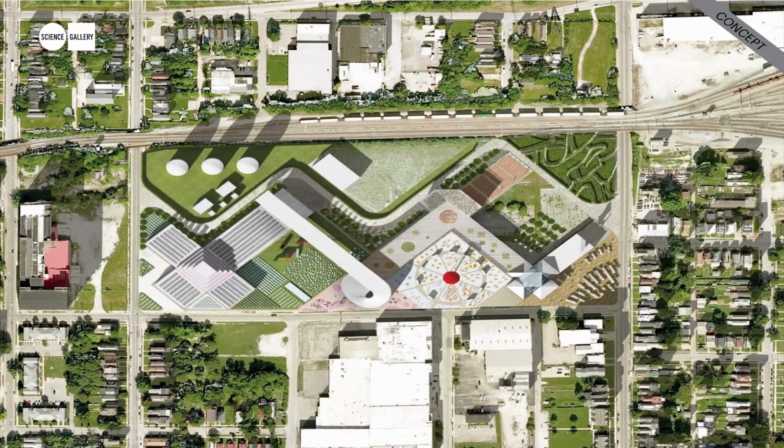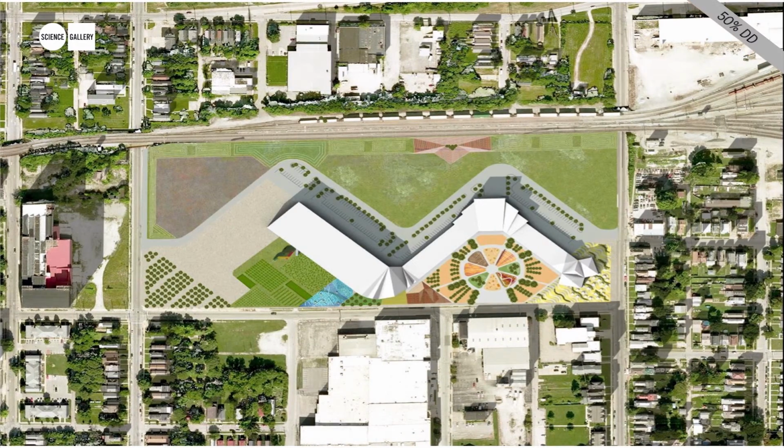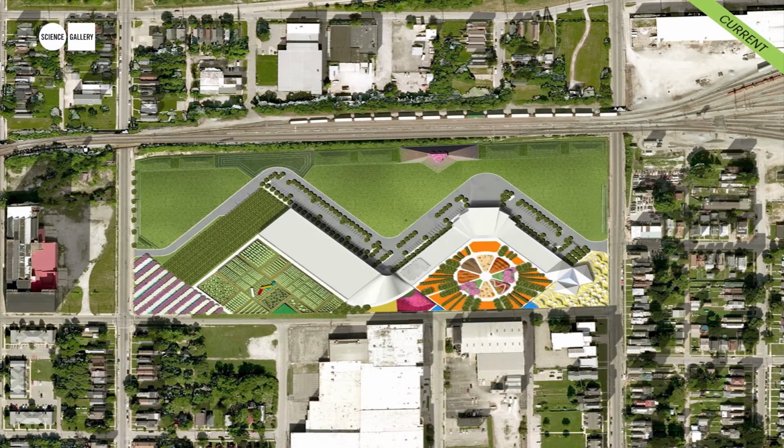This is a view from concept through to schematic. Here you can see more clearly a kind of shift towards the north and our current design.